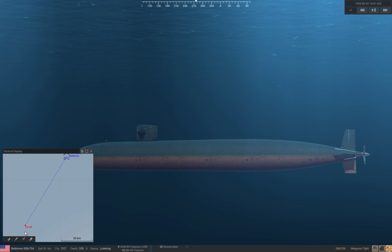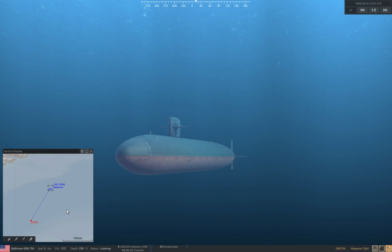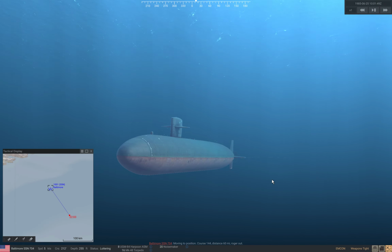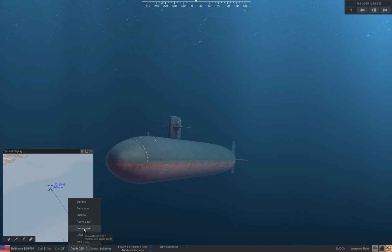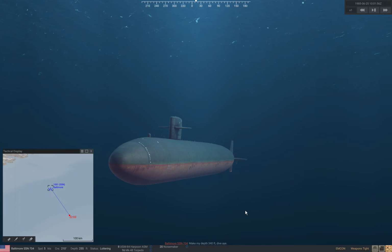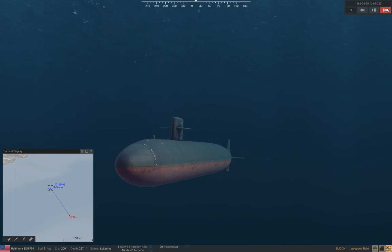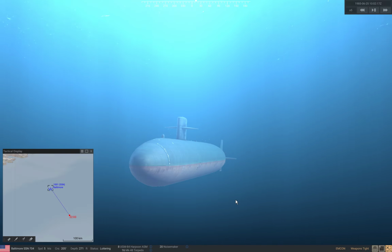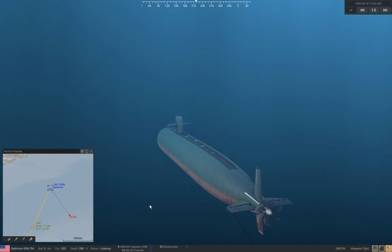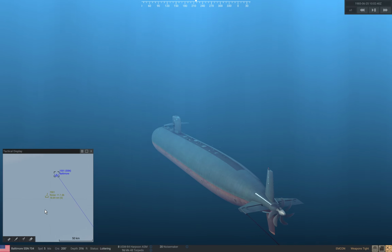Sorry about that. So we're gonna change course. Turn to course 144. And we're gonna go below the layer to see if we can find anything. 340. So we will soon see if we can pick up anything. New submerged submarine. Straight away, we've detected, picked up something already.